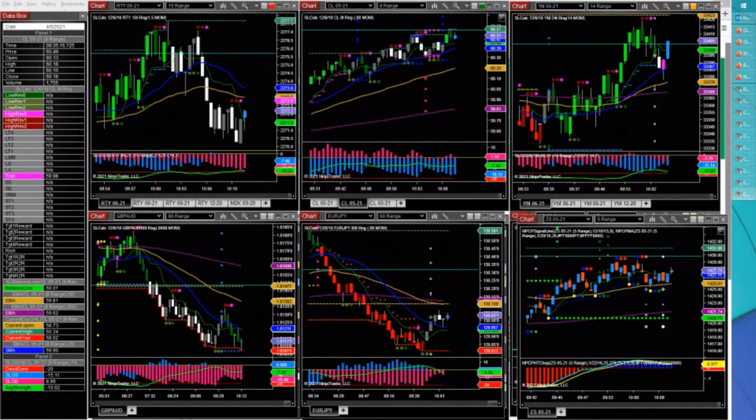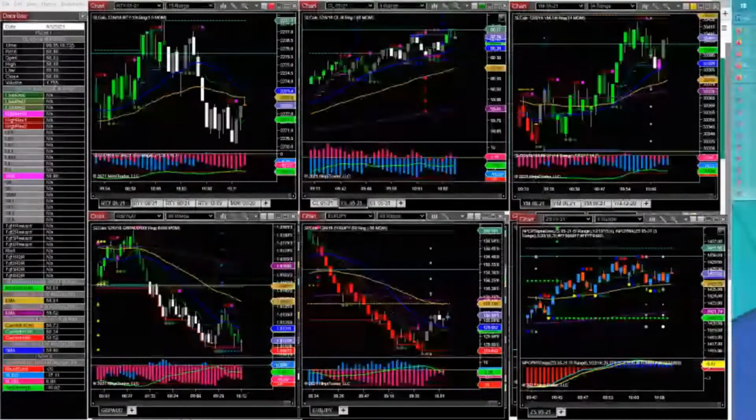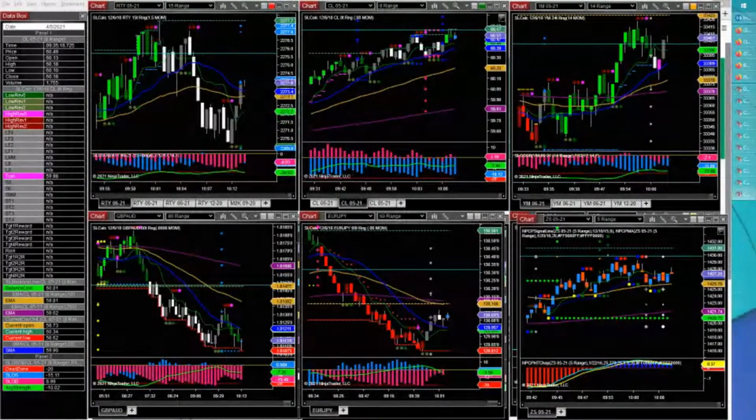Okay, the stop and reverse. That stop and reverse became valid on the soybeans for 1 bar. And then the trend indicator went back positive, so the stop and reverse comes off again.